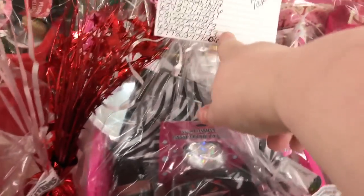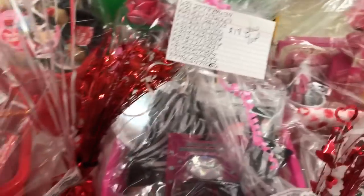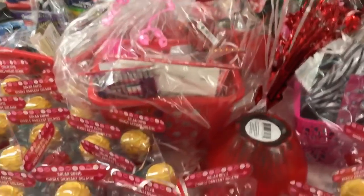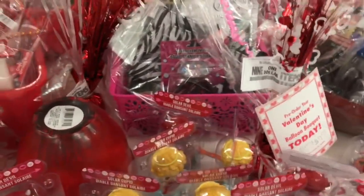Look how nice. Yes. This is $18 plus tax. They've already put it together for you guys. This is awesome. How wonderful. Oh my God, this is like the best Dollar Tree in Missouri. Don't tell the girls at Rolla.